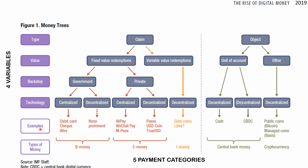Examples of bank money include credit and debit cards, checks, bank transfers, and other forms of payment, all utilizing centralized database technology, such as the core banking systems. Notice that, as of 2019, there was no prominent payment system within the bank money category that used blockchain technology that could serve as an example.